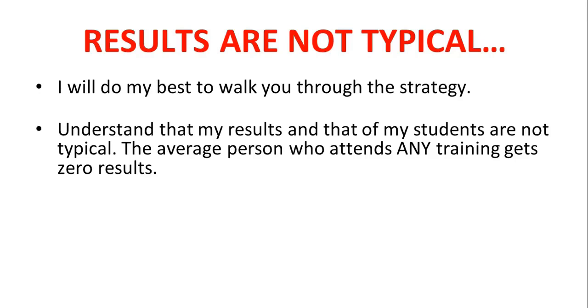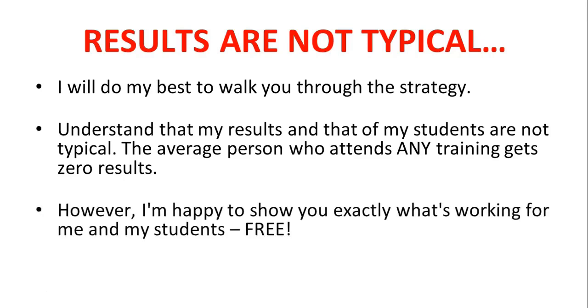The average person who attends any training gets zero results. By average person, I mean somebody who attends the training, adds it to one of the trainings they've been attending, and goes home and does nothing. They get zero results, and there's no explanation for that, because of course they do nothing to get the kind of results they long for. So the average person who attends any training gets zero results. However, I'm happy to show you exactly what is working for me and my students for free in this presentation.